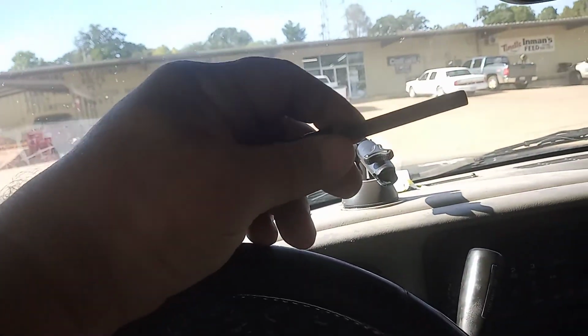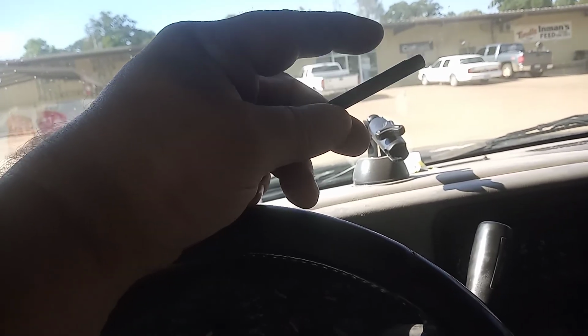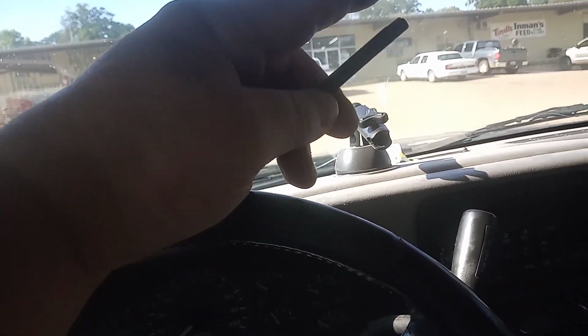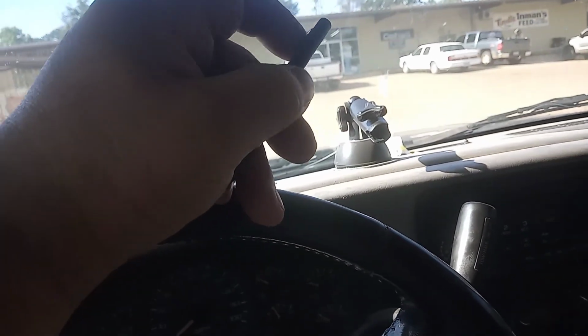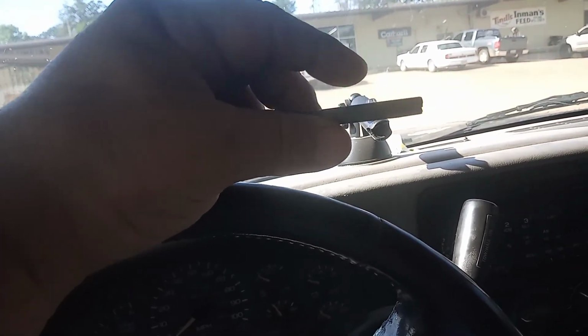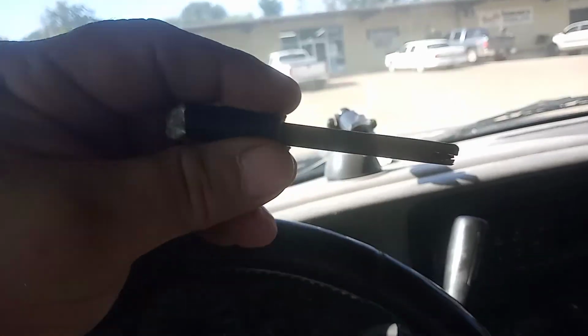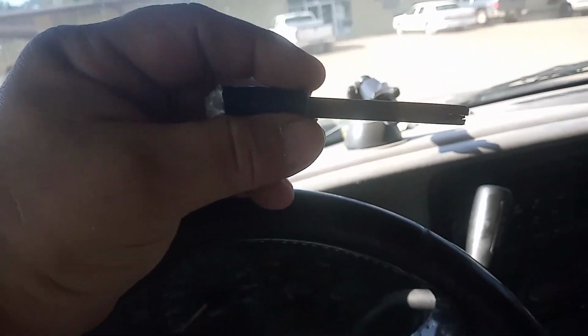So I'm going to go into the store and see if they have a hose that has ridges on it. That way, when I shove that hose into both parts, the ridges will keep the two main hoses together.